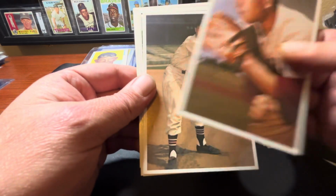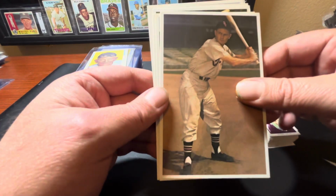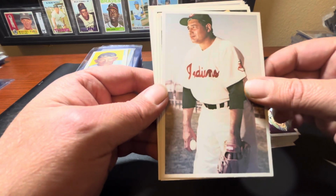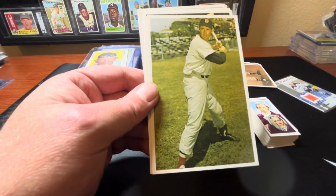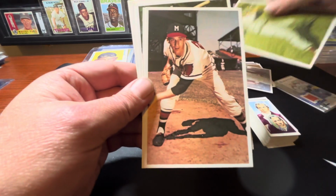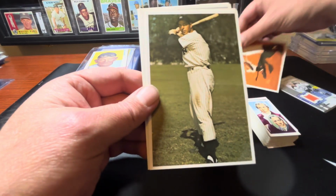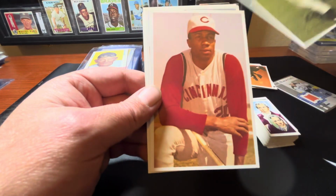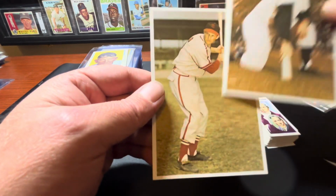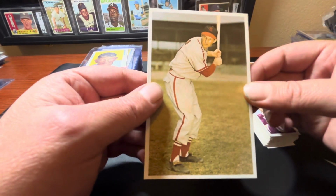Is that Jim Bunning? Nope. Robin Roberts. Ooh, socks. Is that Nellie Fox? Nellie Fox. Indians pitcher. Bob Lemon? Early Wynn. There's the Splendid Splinter, Teddy Williams. Warren Spahn. Jackie Robinson. Joe DiMaggio. Frank Robinson in his Cincinnati Reds days. Yogi Berra. The Mickey Mantle. And Stan the Man Musial.